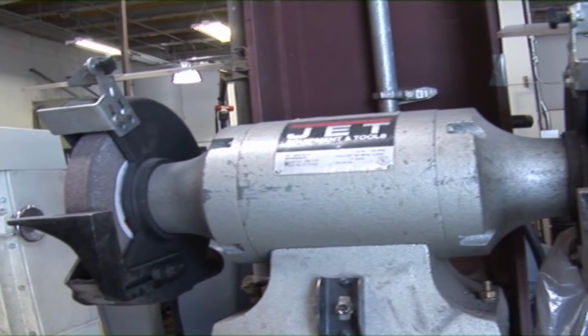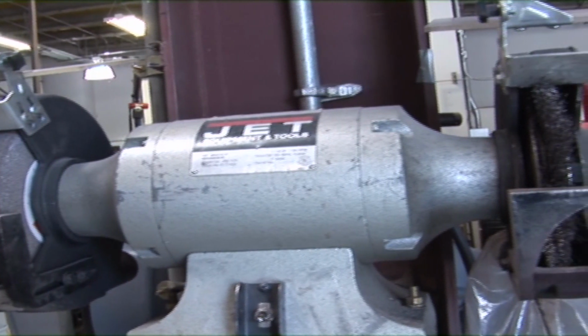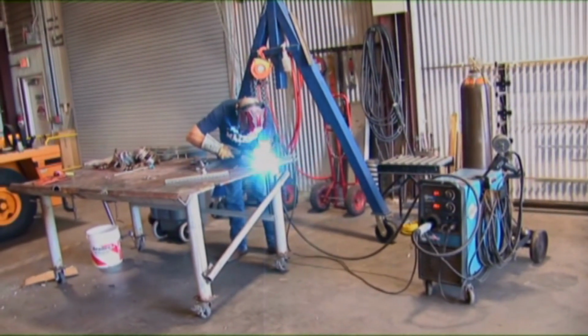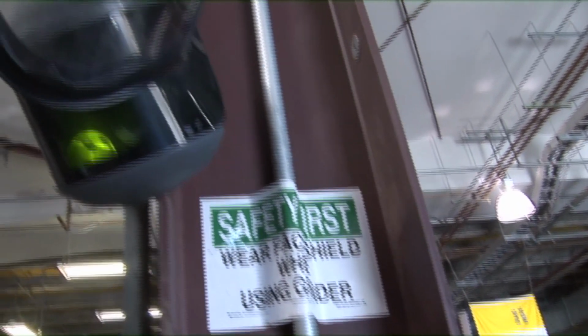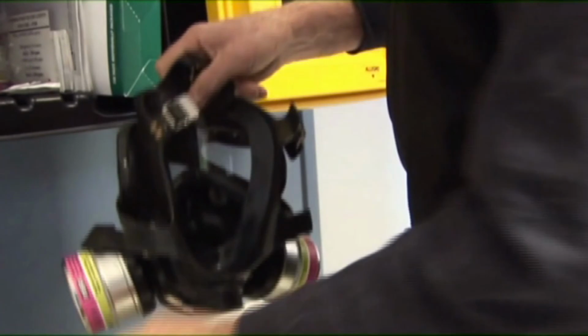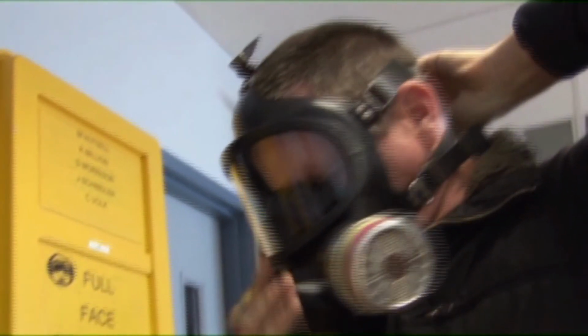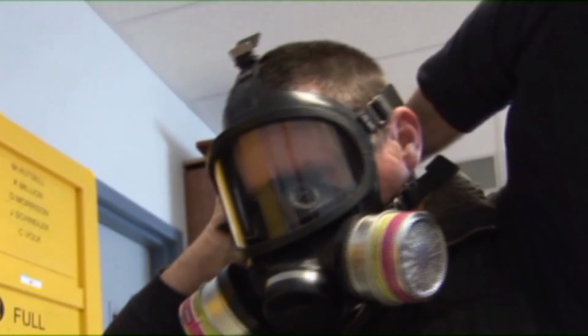When using portable or stationary sanders, grinders, chop saws, or any other tools that throw debris, wear a face shield as well as your safety glasses. Workers using respirators or dust masks approved by NIOSH must be in an OSHA-compliant respiratory protection program with their employer.